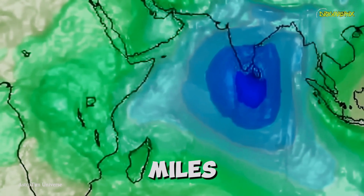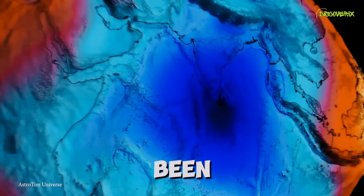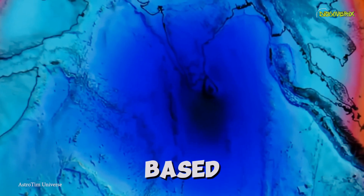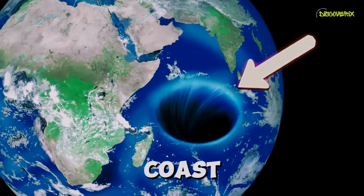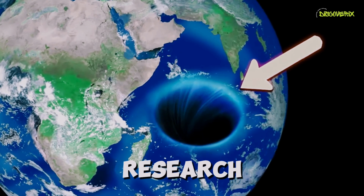gravity zone over approximately 1 million square miles. This gravitational anomaly has been recognized for decades through ship-based surveys and satellite measurements, revealing a notable depression in sea level off the coast of the Indian subcontinent.